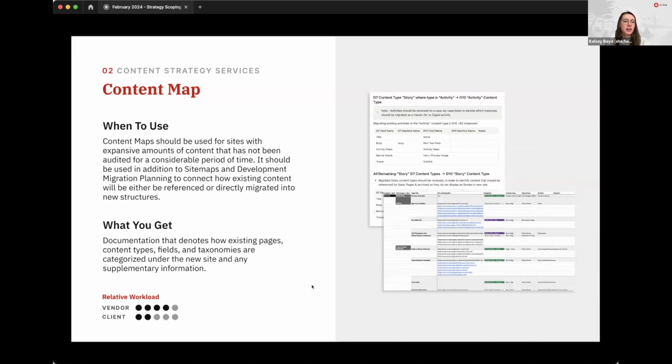We also are often looking, in conjunction with a sitemap, at what we call a content map. This should be used for sites that have expansive amounts of content that have not been audited for a considerable amount of time. So we're often using this with sitemaps and with migration planning to connect how existing content will either be referenced if we want to rebuild some pages, or how we'll be directly migrating into new structures.